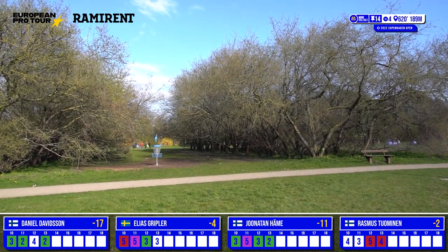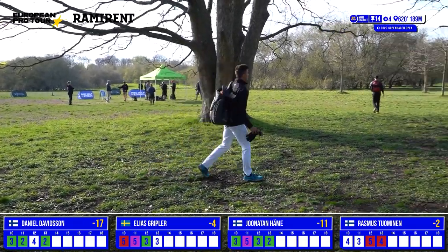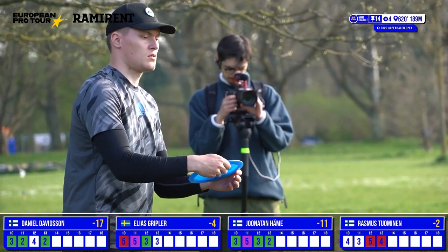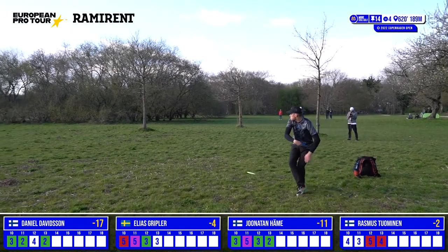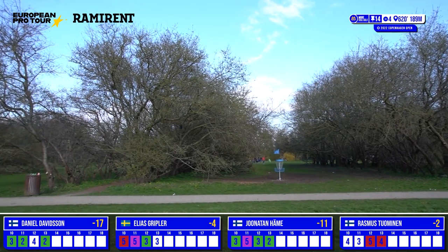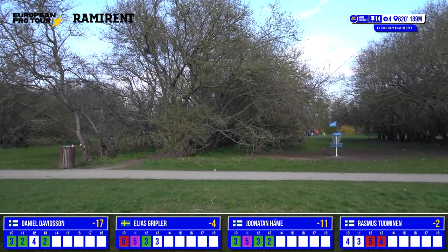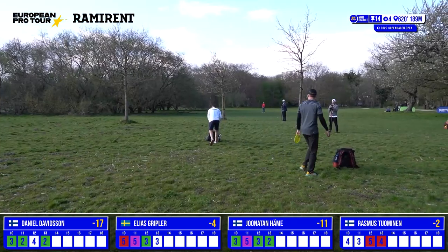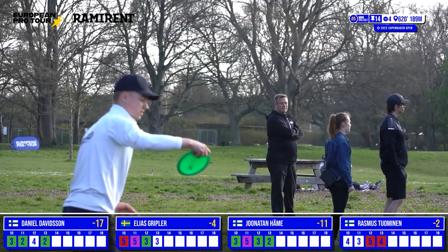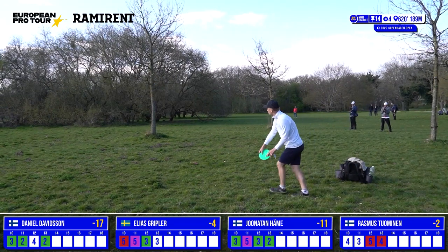Okay, still great shot from Elias. Wow. Wasn't expecting that to happen. Great shot from the Swedish boy. There's also those small random trees that might disturb your shot a little bit if you throw it low. If you throw it high over everything, of course, those trees don't come into play. Yeah, unless you're just too close from those small trees, normally it doesn't really bother you.